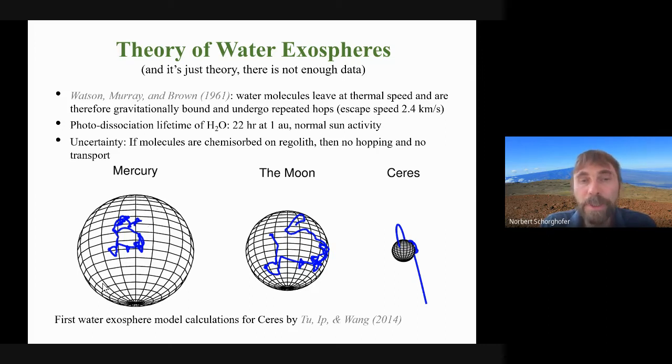is that these molecules move at thermal speeds. And the same happens on Mercury and Ceres. Ceres was studied in detail by the Dawn spacecraft for a few years. The escape velocity of Ceres is, I think, about 0.5 kilometers per second, so it's a significant gravity. A lot of them escape after a few hops, but it's significant gravity.